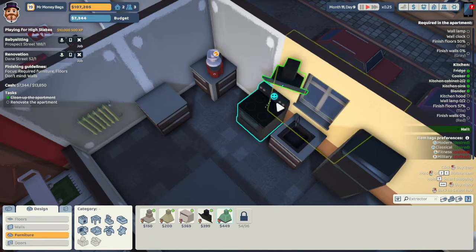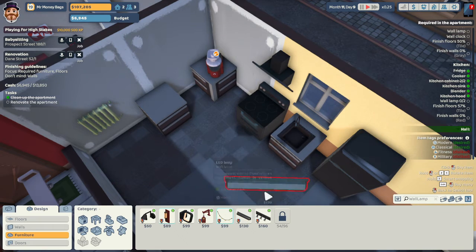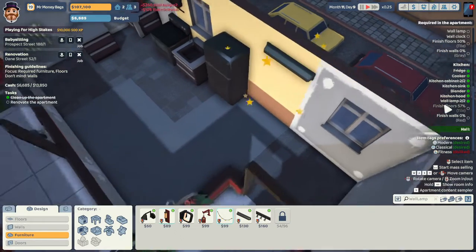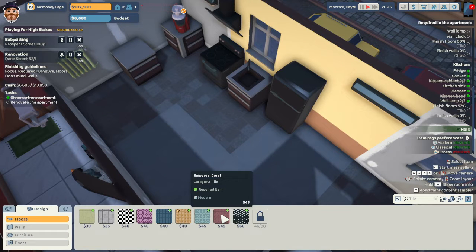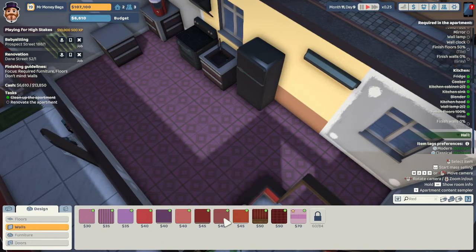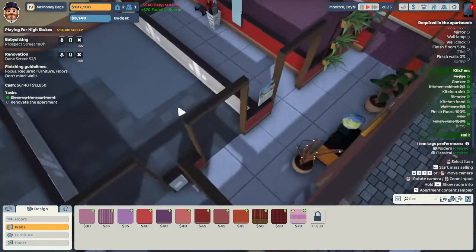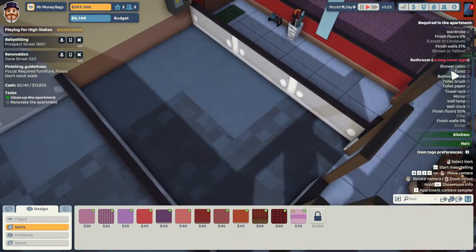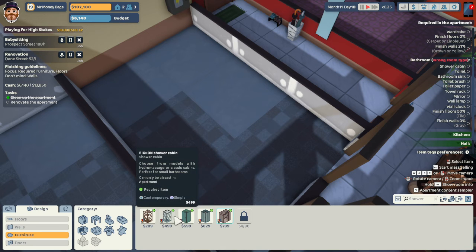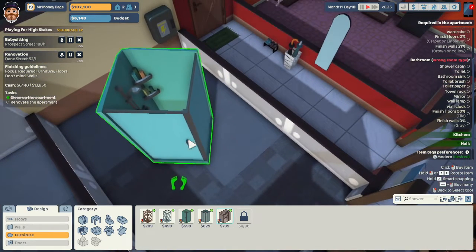Ooh, modern. Range hood. That's what it should be called, I think. Okay, the kitchen I got a little overkill on, I think. But you know, it's fine. Bathroom now. Ooh, okay. How's our budget? It's not doing too bad, I guess, but there's no reason to spend the extra 50.